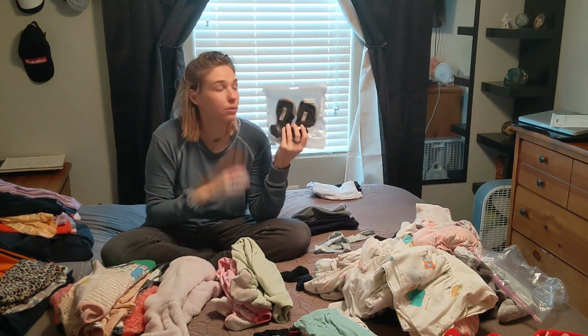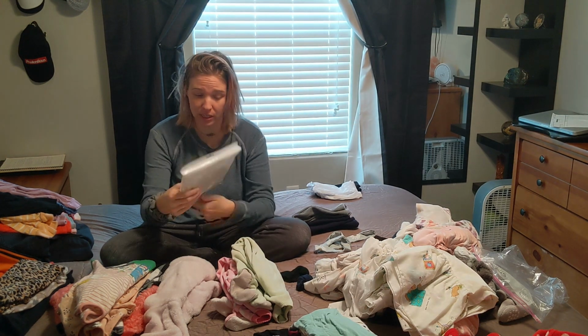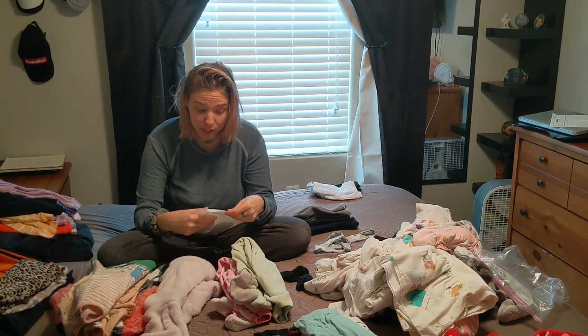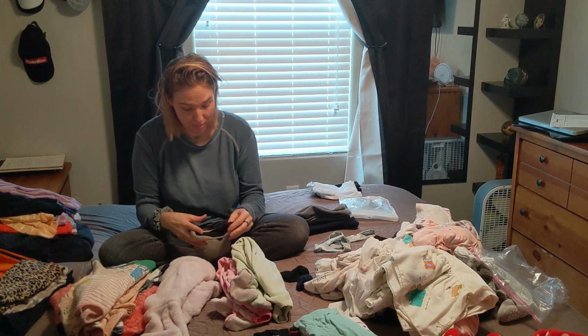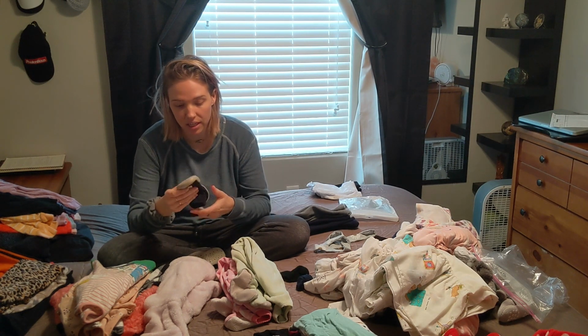Shoes I bought because they were supposed to be 12-month-old shoes, and they absolutely are not. These things are gigantic. So I was going to return them, but it's going to cost 10 bucks to ship them back. So I was like, I guess we're just going to hold on to these until her foot can fit in these.